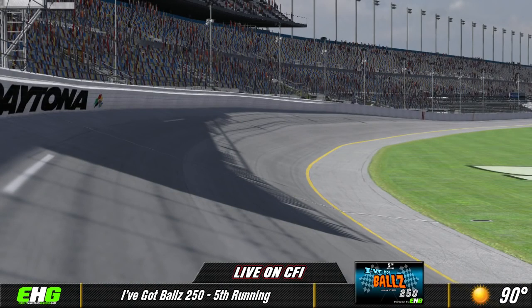But we are getting ready to get things ready for the grid here. We're going to step away for one quick commercial break, get a couple more things ready for you here. We'll try to get a pre-race interview, and then we will be getting ready to catch the green flag for the 5th annual I've Got Ballz 250 here live on Checkered Flag Interactive. I'm Steve Bonesteel. That was Stephen Larkamp and Corey Hoover, also up in the booth here tonight. We'll be right back.